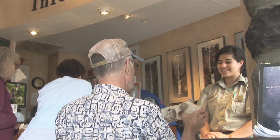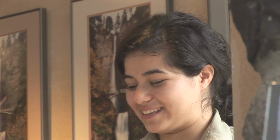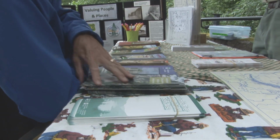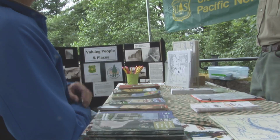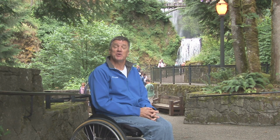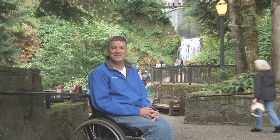A brochure about Multnomah Falls is available in Spanish, French, German, Japanese, Chinese, Korean, and Russian. Visitors may also inquire about free trail maps of the area, and for the serious hiker, several detailed maps can be purchased. It's no wonder Multnomah Falls is Oregon's #1 public destination.